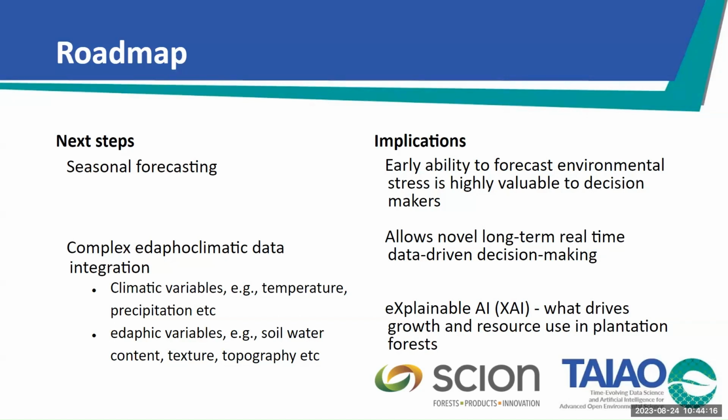So this model is going to become a lot more complex with more access to these different types of data, and we hope that will aid us in allowing long-term, real-time, data-driven decision-making, which means we can forecast things more precisely and we can adapt faster. And also, the main goal of the forest flows is to understand the water usage. And with all this data, we can apply some explainable AI techniques, and then we can get explanations of what drives growth and research in the plantation forests.